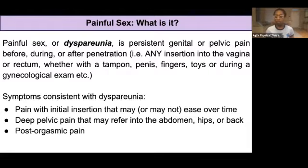Symptoms consistent with dyspareunia could be pain with initial penetration that may or may not ease over time. It could be deep pelvic pain that can refer to the abdomen, the hips, or the lower back, or it could be post-orgasmic pain.